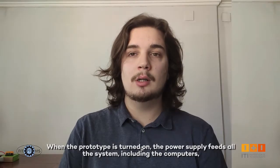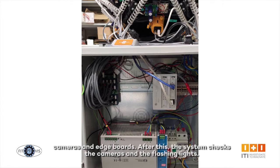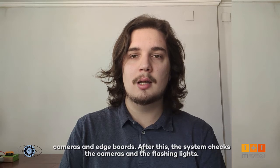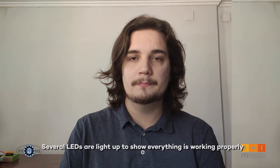When the prototype is turned on, the power supply feeds all the systems, including the computers, cameras, and edge boards. After this, the system checks the cameras and the flashing lights. Several LEDs are lit up to show everything is working properly.